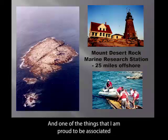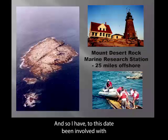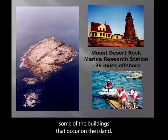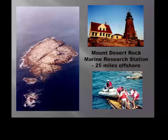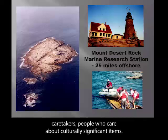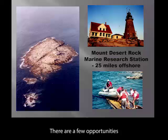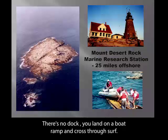And one of the things that I am proud to be associated with is as the facility manager for this estate. And so I have, to this date, been involved with very many renovations out there and even built some of the buildings that occur on the island. But I find that it grounds me, it puts me in a long lineage of caretakers, people who care about culturally significant items. And this is not a place that's very accessible to the public. It's not that you could never get ashore there. There are a few opportunities through the College of the Atlantic to do that. But it's arduous. There's no dock.